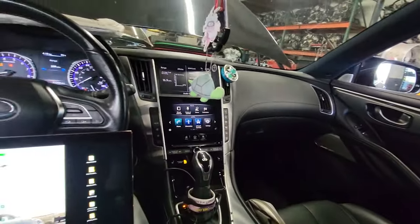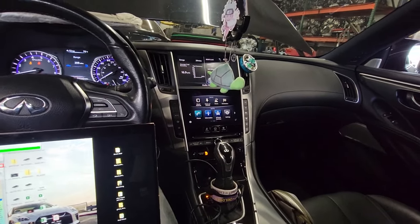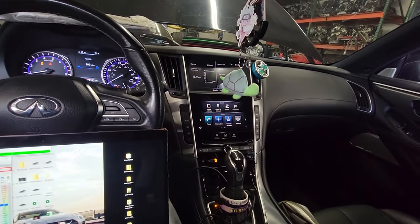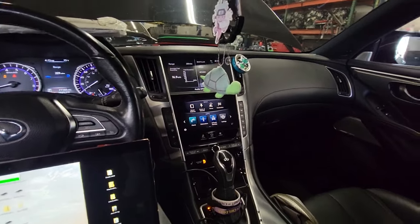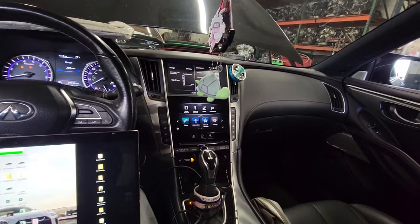So he sent me a log after he scheduled with me. And the car, kind of like the 350Z before this, ran fine. But obviously, if he's saying that it was better without a tune, that doesn't make any sense. But drivability, yeah, it's normal. I did look at the log, and I found a good amount of things. I also found out that it looks like the transmission was tuned incorrectly.